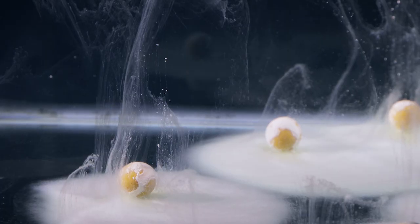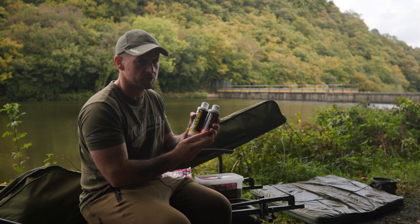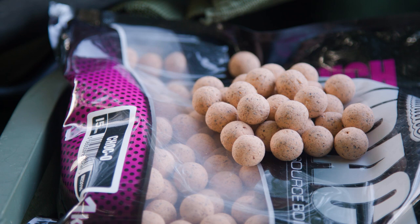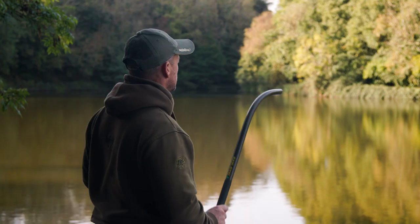Very unique reaction in the water, these smart liquids. They will pull fish into your swim, down onto your spot, and trust me, these liquids will catch you more fish. All these baits are shelf life, so if we don't use them on this trip, we can bring them on the next one.